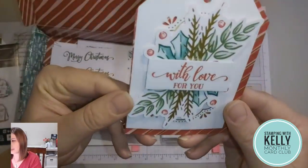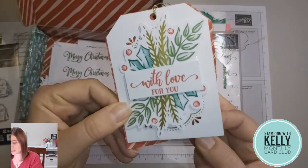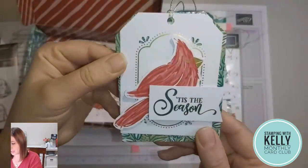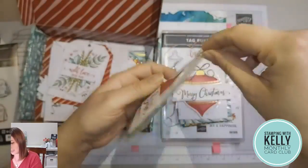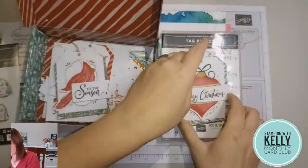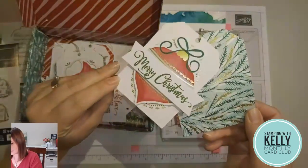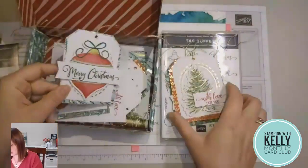So this is one of them here. Isn't it pretty? And this has got these little cutouts right there. And then you've got your little cardinal. And you just tie these together and then they kind of swing around like that. I like that look a lot. To and From on the back. Then we've got the Merry Christmas with these beautiful branches with the gold embossing.